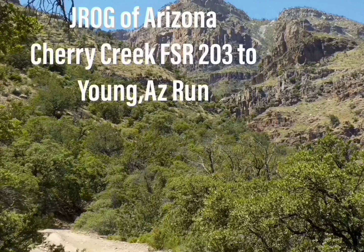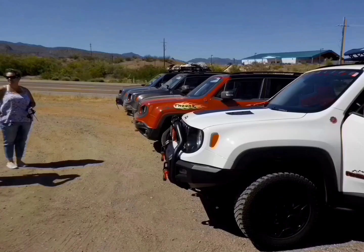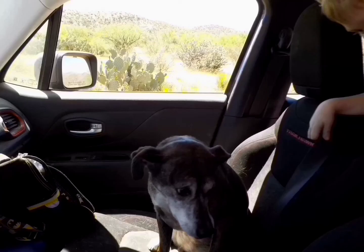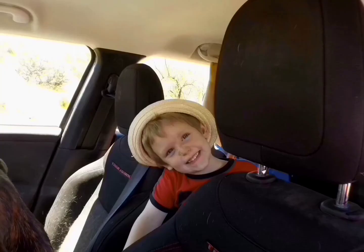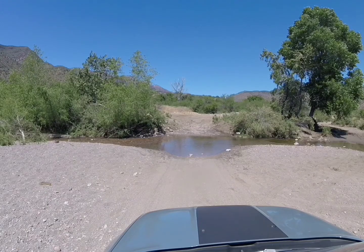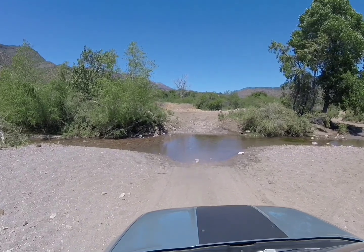This was the final run of our two-day event that we held up at Roosevelt Lake this past weekend. We met at the Spring Creek store at Roosevelt Lake and proceeded up to Cherry Creek. About halfway up Cherry Creek, we decided to air down and get the vehicles ready for the trail. After going up Cherry Creek about 21 miles, we hit the trailhead.